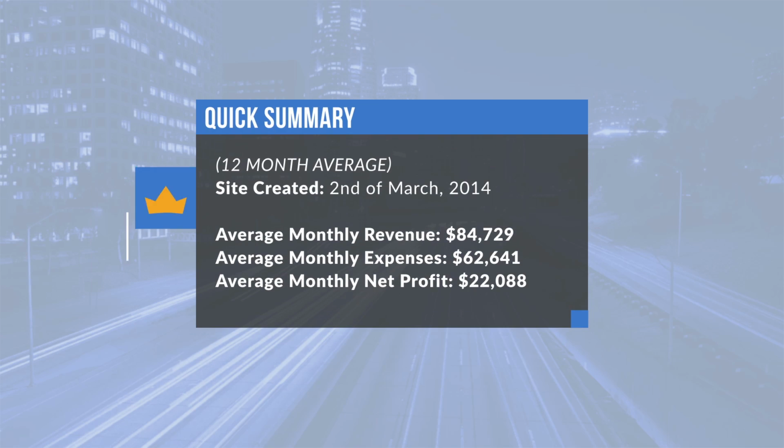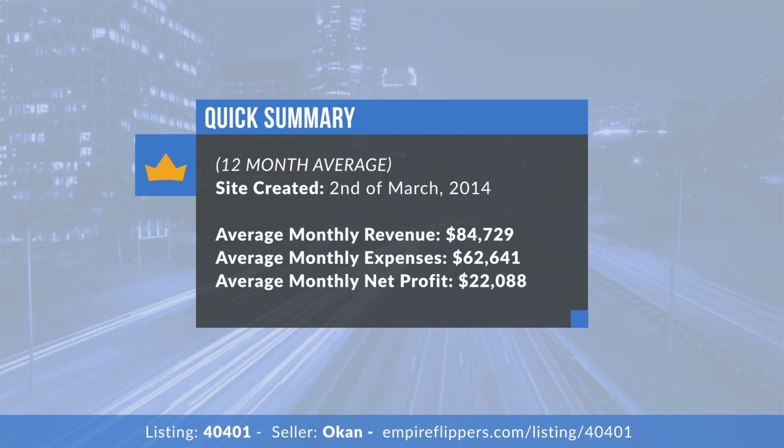All right, man, let's do a quick rundown of the business. The website was built in March of 2013. You've been through a couple of different platform changes, but that's when it was originally built. The monthly revenue on this one is $84,729 a month. That's a 6-month average. We've got expenses at $62,641 a month, and the net profit is $22,088 a month. And again, that's a 6-month average.